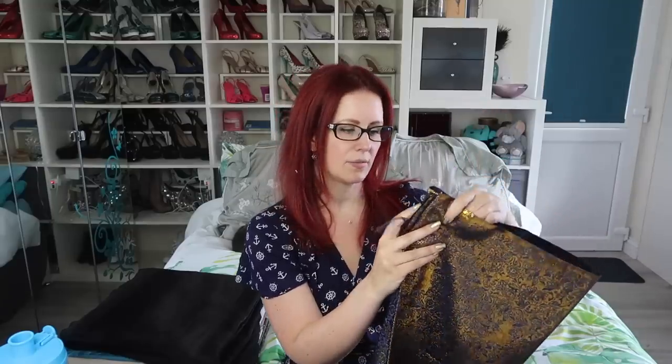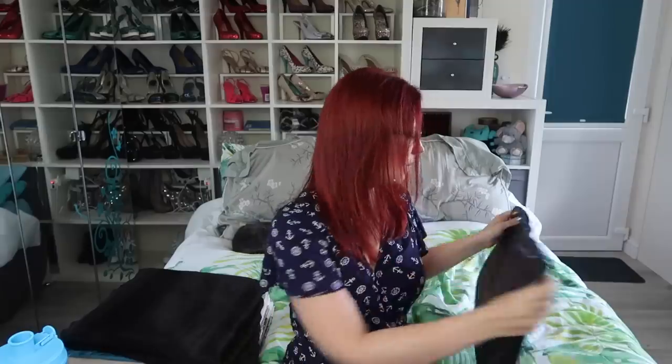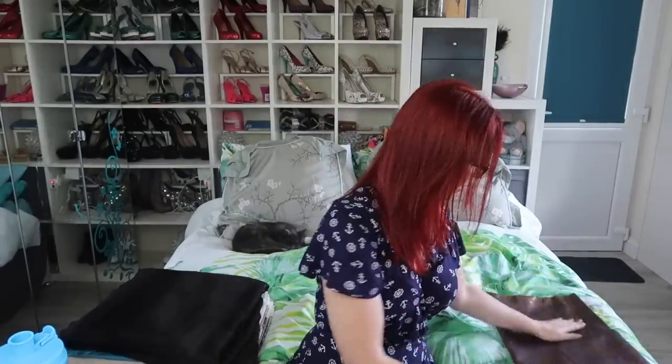I think I have this because Big Bird wanted me to make something for her with it. It's very narrow, probably 55 centimeters wide. Very, very narrow, but I think Mum bought her quite a fair amount of it.